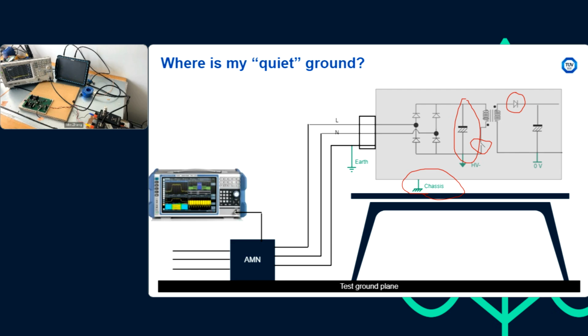Because as I mentioned, eventually you are measuring the noise as referred to this test ground plane. So any voltage that is developed against this test ground plane is your noise voltage. So you should always use the test ground plane as your sort of quiet ground. But I don't like the concept of calling it quiet ground. The best terminology for this ground should be RF reference ground, right? It's a radio frequency reference ground. That's the proper terminology for this ground.